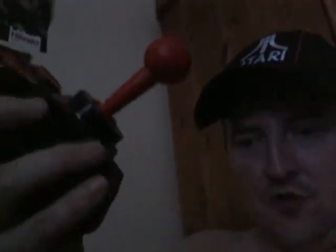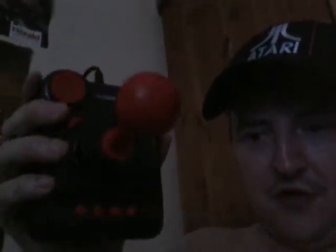So yeah, this is the joystick that comes with the C64 Mini. Just like the old school Commodore 64 joystick with the two buttons. They definitely outdid Atari by putting more buttons on it. Now, them red buttons there bring it back to the main menu. You can rewind games and pause games and stuff. So it's something similar to the Atari Flashback joystick.